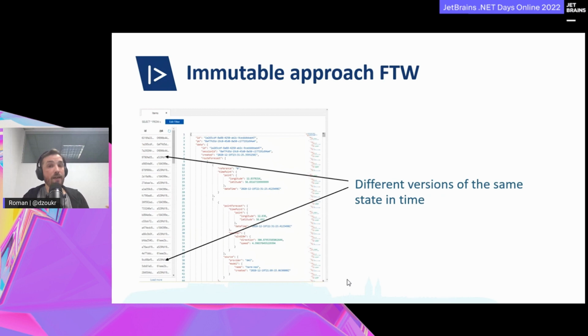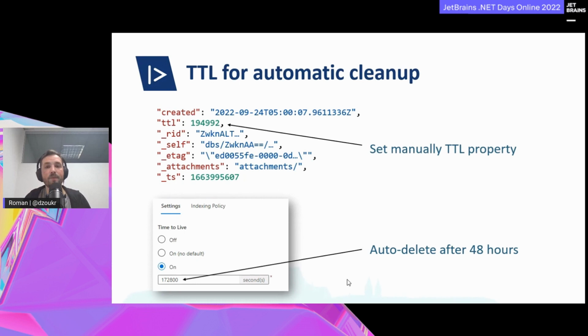You are right. Yes, there is a lot of data stored in this database, but luckily, and that's another lesson learned if you are ever trying to build something similar, there's TTL, or time to live, for automatic cleanup of this data. You either set it on record level or on the whole data collection level. What's really great is that Cosmos DB utilizes those free request units when it's in idle state and just deletes all the data for you.